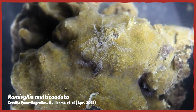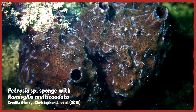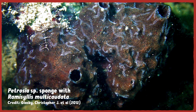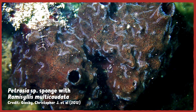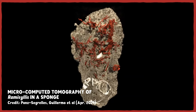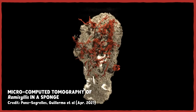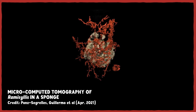Meet Ramisyllis multicaudata. It's a marine worm that lives inside of sponges in Australia's Darwin Harbour. And we didn't even know this thing existed until 2003, when divers first noticed it while collecting sponges for another project. The revelation of its many butts did not come for another 3 years, though, when a worm taxonomist dissected a sponge containing Ramisyllis and revealed the strange structure of its body.